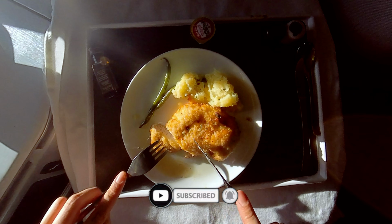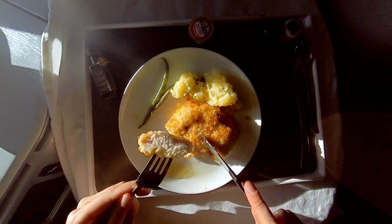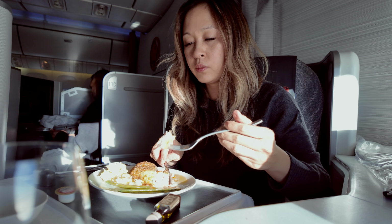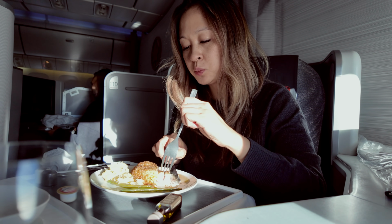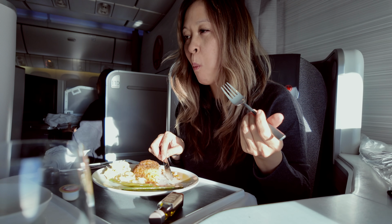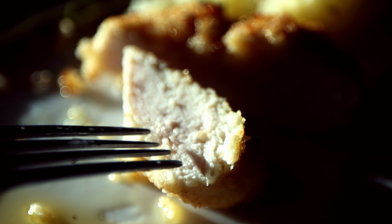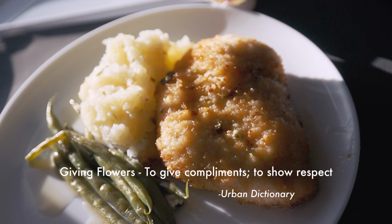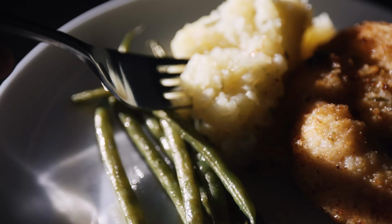And I wasn't wrong, because this Parmesan crusted chicken tasted like it came straight out of a commercial kitchen as opposed to an airplane galley where it actually came out of. It was juicy and the Parmesan crust was flavorful. You also can't go wrong with buttery mashed potatoes and some greens. I gotta give Air Canada and Chef Hawksworth their flowers where flowers are due because they knocked this one out of the park.